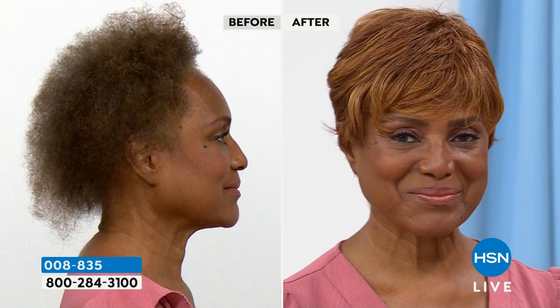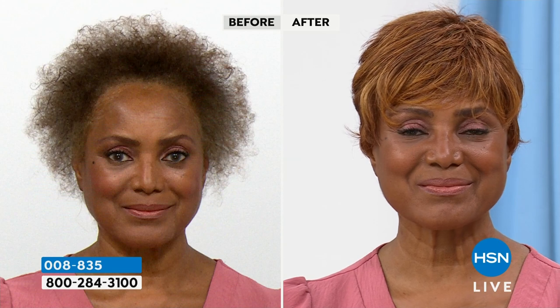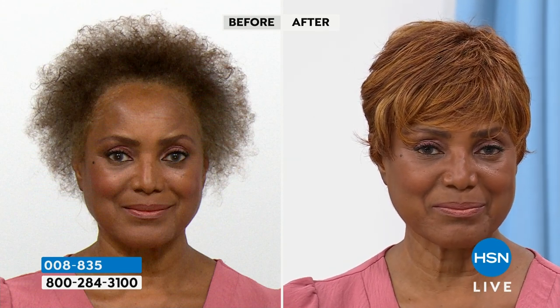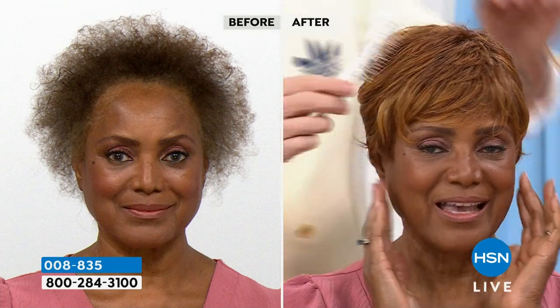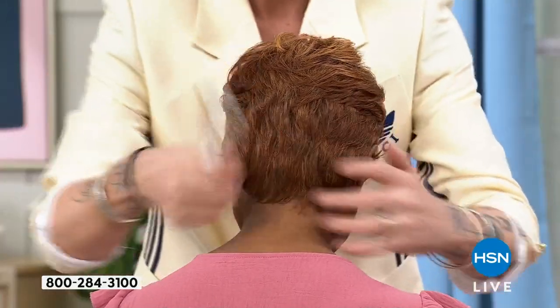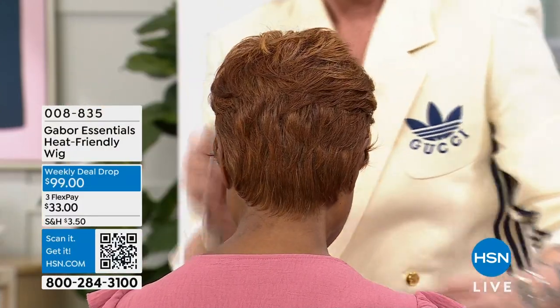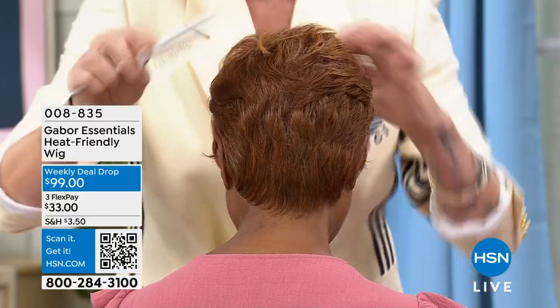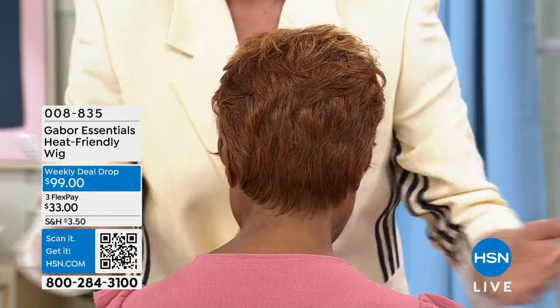That's a gorgeous cut. Now, I believe the color that you're wearing here, is that the medium blonde rooted? So this is medium red. And I just like the way it frames my face and hugs the nape of my neck. Yes. All right, and that medium red, by the way, there are only 100 remaining. So if you'd love to order that one, don't wait. This is going to be obviously the final chance to get that particular color in the medium red.